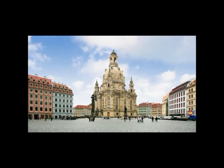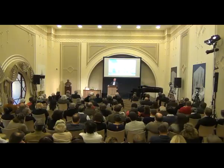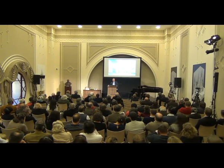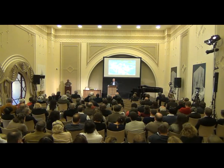And the reconstruction of the Frauenkirche and Neumarkt is a really, really great success story. This is mostly thanks to the engagement of two citizen action groups, which achieved their aims despite all opposition. So the Neumarkt and the Frauenkirche have again become Dresden's most famous symbol, the heart and the soul of the city.